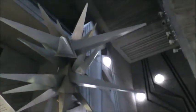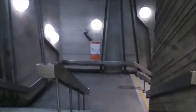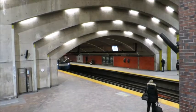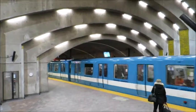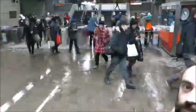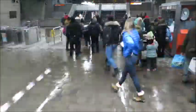The Metro of Montreal started functioning in 1966. It is inspired by the Paris Metro and it's the fourth largest in passenger numbers in the world. It is delivering an average of 1 million people per day, a huge and pretty impressive number.